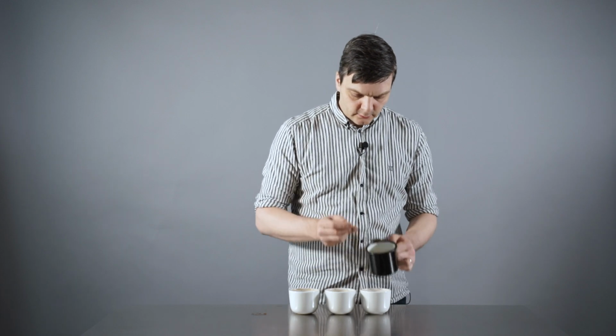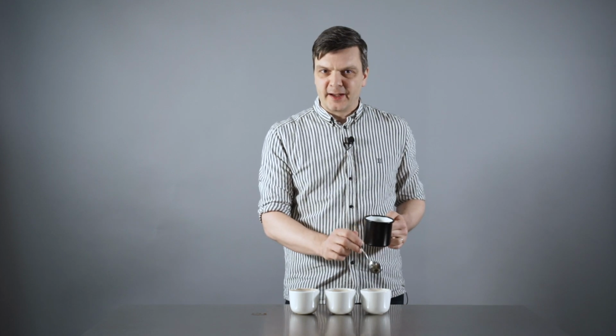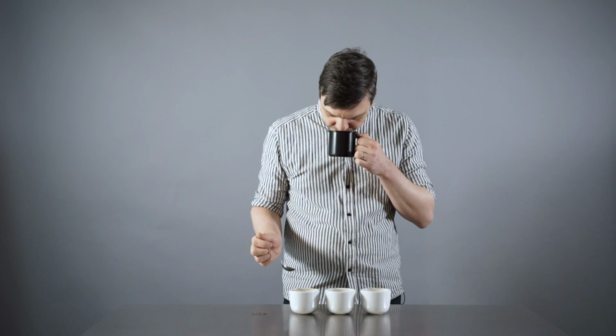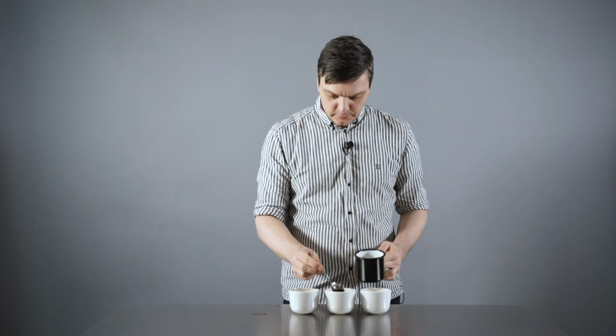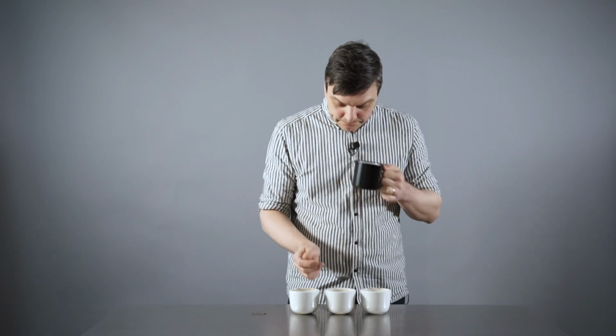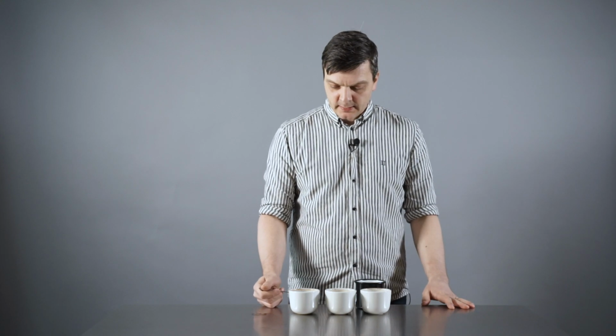Let's go back to the other 2. Yeah, when I go back and forth, you really taste this kind of caramel flavor here. And more fruit flavor in the Bourbon. And now I definitely get the kind of marzipan flavor in the Castillo. So that's the third coffee we're sending out, the pink and red Bourbon from Elias.